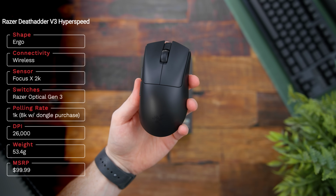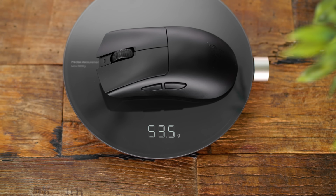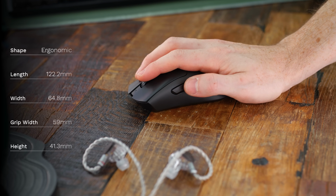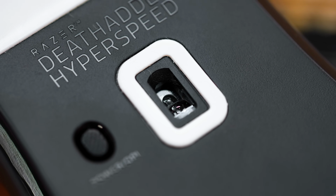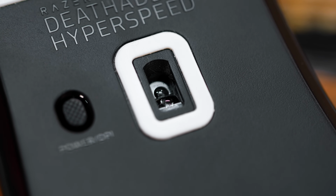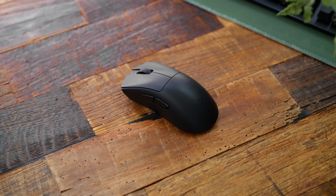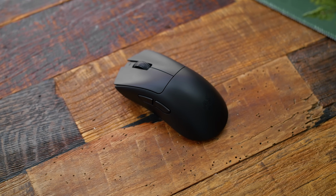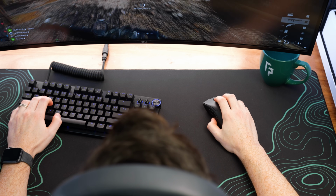At right under 54 grams, Razer tweaked the Deathadder shape just slightly enough to cut down about 10 grams from the Deathadder V3 Pro, while still making it 6mm shorter and 3mm smaller in both width and height. So again, it's gonna feel familiar for the Deathadder diehards out there, but at a fraction of the V3 Pro. Where the Hyperspeed budget comes into play is really with just the sensor. It's using the Focus X, which is capped at 26K DPI and 1K Hertz polling out of the box, and for those who do want 8K, you'll have to purchase their separate hyperpolling dongle, but those are the only two sacrifices that I'm sure gamers are more than willing to make. Again, especially if the Deathadder has always been your go-to.